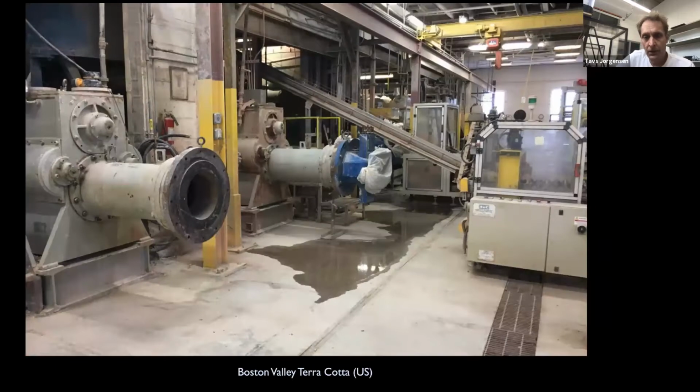So one of the first issues in terms of being able to do research for industry is to actually get an extruder, but they are huge things. Industry generally doesn't want to stop them. They want to keep them running. Industry is very happy to support other research, but they don't want to disrupt the production. So we needed to get an extruder, and that's what they look like.